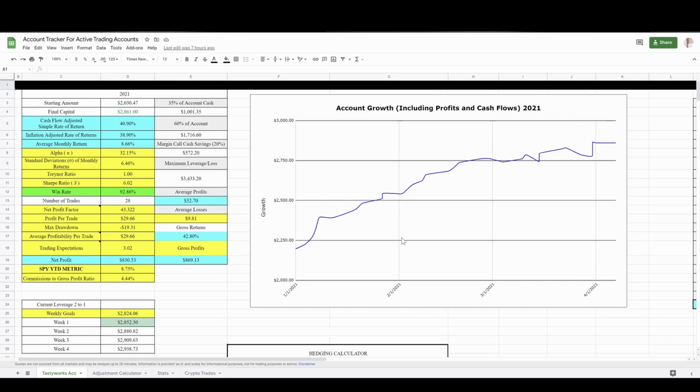How did I do? So in this month, after the end of March, I am up 40.90%, and my inflation adjusted rate of return is 38.90%. If you guys don't know what inflation adjusted rate of return is, it is just simply taking the actual net return and subtracting the inflation rate. So I usually assume that the inflation rate is 2%. So if I made 40.90%, I would subtract 2% from 40.90%, and that would be a 38.90% inflation adjusted rate of return.